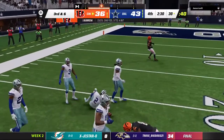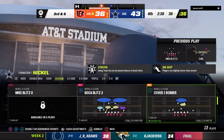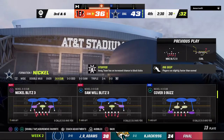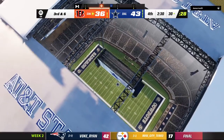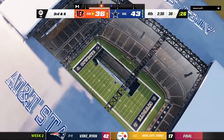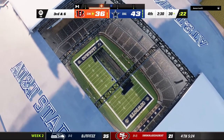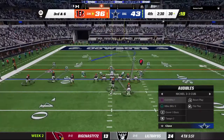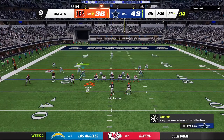Now, meanwhile, here's a second down throw that's knocked away and incomplete. Let's give some credit to the defensive guys on that play. Able to bat that one away. Sure looked like they were trying to hit the corner route. Bigger plays in the game thus far. The crowd getting into it as we come up on a big third down.